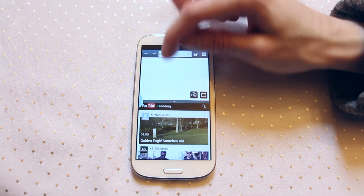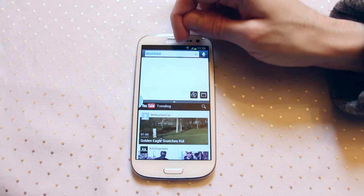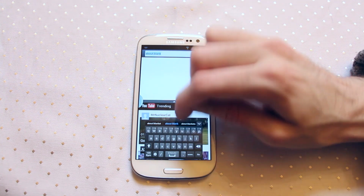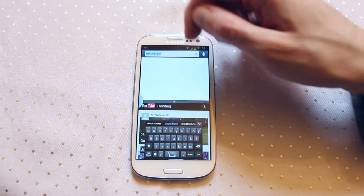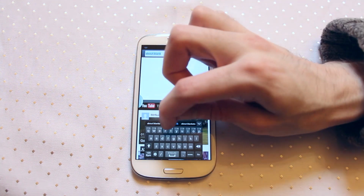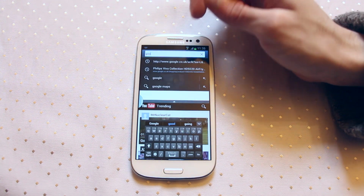So you can see here, this is a top browser area, and if I want to, I can bring up a keyboard. It'll appear down here. And you can see this is a much smaller keyboard. It's to allow the multi-window support to take up the majority of the view space. But if we just type in there, let's just go to Google.